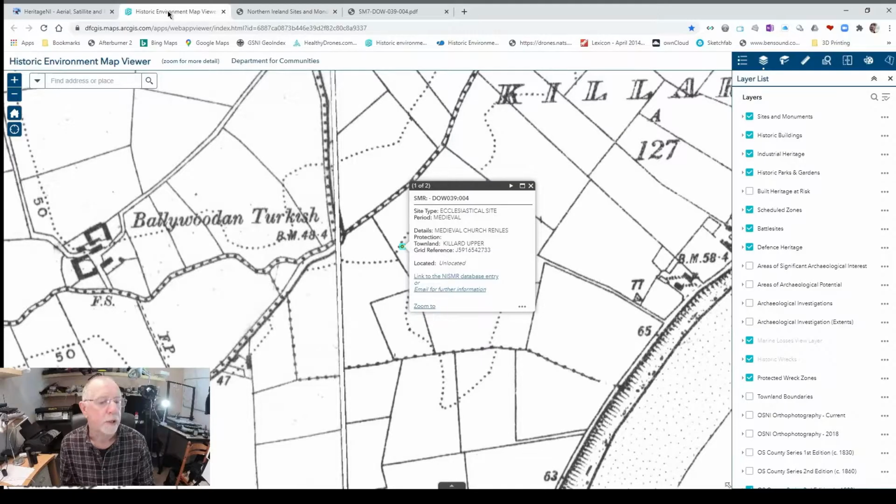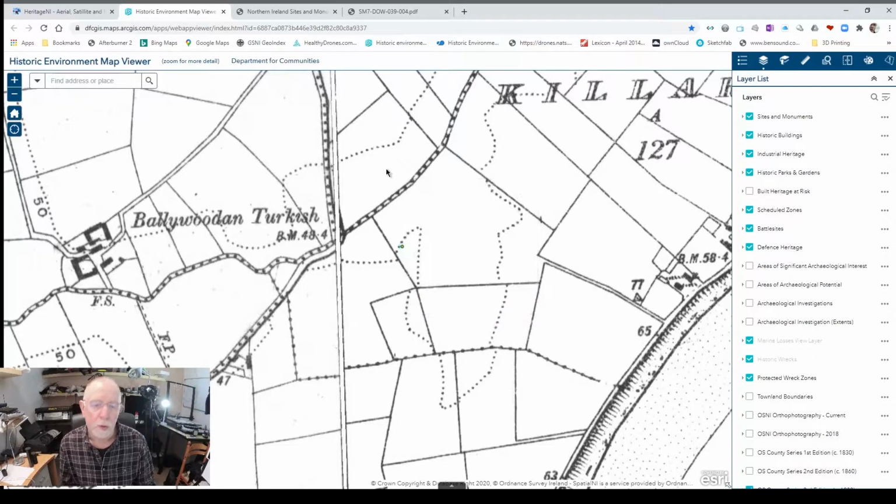If we go back to our Sites and Monuments Register, we can see here's the river running through here, and it's in this field here. How we know it's in this field here, by the way, these double lines are just overlap lines between two of the boundary lines between the actual physical maps that just didn't quite line up when they scanned them, so it's not a lane going through here or anything.